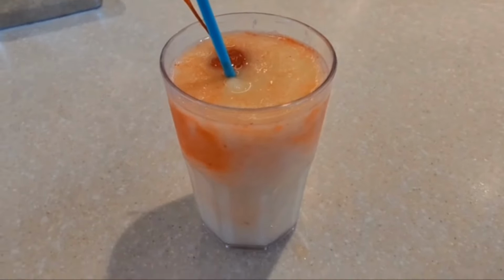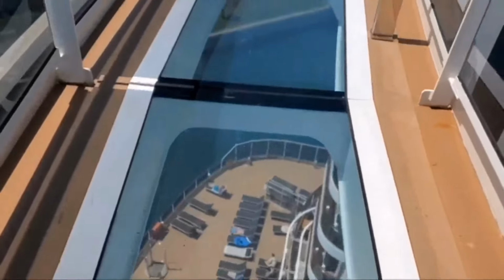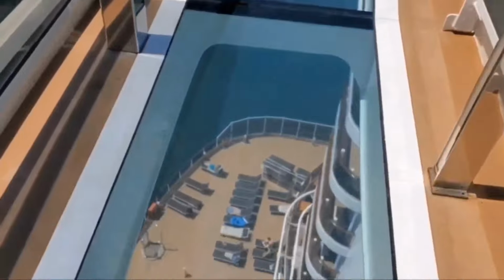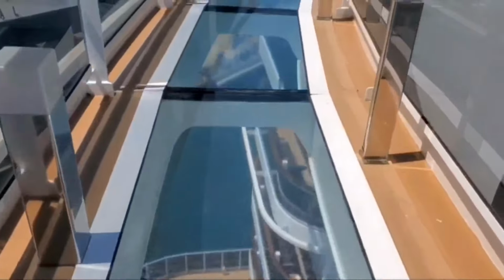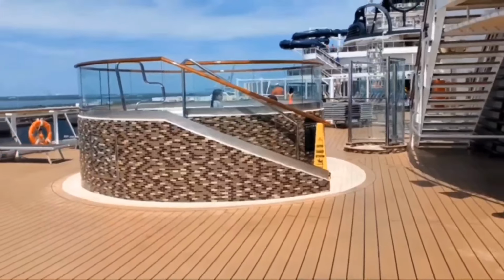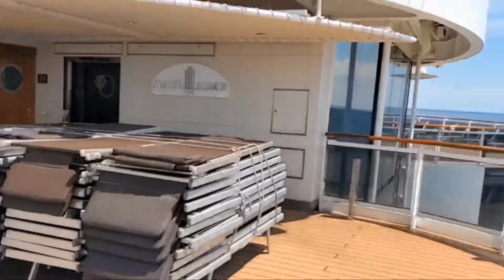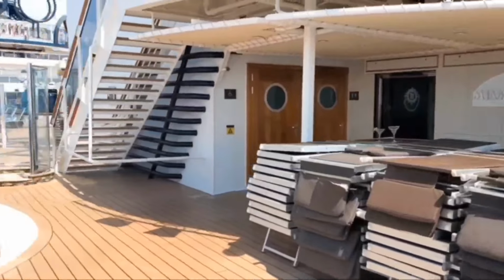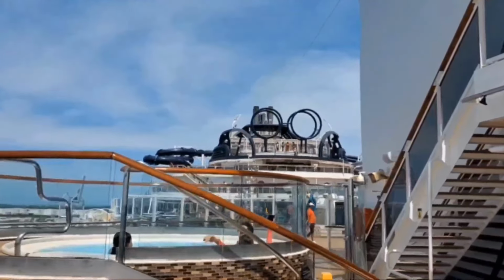Name that tune. Oh my gosh, this is scary. Look down there, there's a pool down there. We're on deck 18 and it's walking on some glass. Whoa. And up here on 16, is it 16 or 18? I think 16. I saw on 16, they have two whirlpools back here in the back as well. It's called the Miami Beach Pool. And as you can see up there, there's the slide.